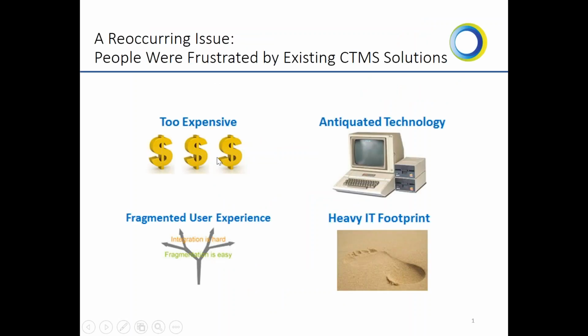So not only would we hear about the demos of the systems that were just being displayed, we would hear frustrations. Like we said, the pharma industry is very incestuous. People were coming from different companies. People had worked with a lot of these different CTMS solutions that were on the market. So you'd hear the frustrations they had with other systems they'd used in the past and at other opportunities, and they would hear the same frustrations over and over again. So we just want to review those for a little bit.